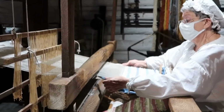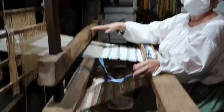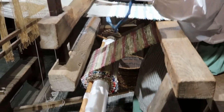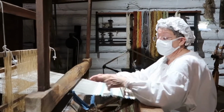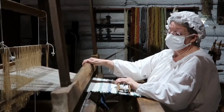And it's just one row at a time. For them, they would be passing a shuttle about 200 times just to get an inch of cloth. So you might get 5 yards made, spring, summer, and fall, maybe 7. And it took 13 pieces for a dress, 9 pieces for a man's jacket.